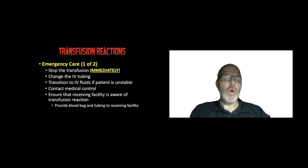So regardless of the transfusion reaction that your patient's experiencing, the treatment begins obviously with stopping the infusing agent, stop the offending agent. It would just be like you're stung by a bee and the stinger of that bee is stuck in you and it's continuing to inject venom. The first thing you want to do is remove that offending agent. So you'd stop the transfusion immediately, change the IV tubing out, transition to IV fluids if the patient needs volume, and then obviously contact medical control. Make sure that the facility is aware of the reaction.